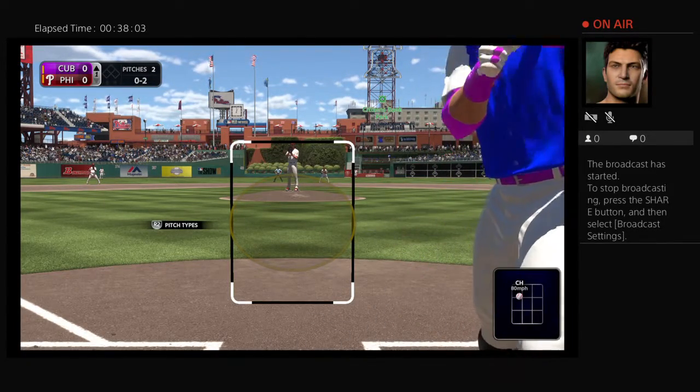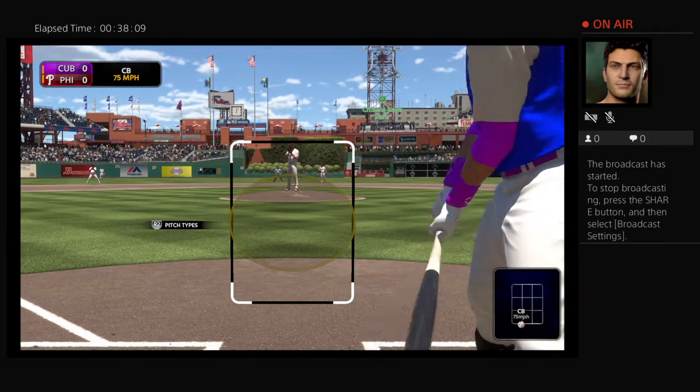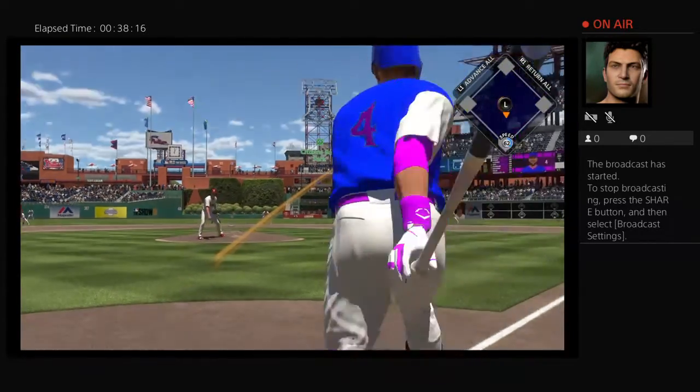Pretty lucky to get away with that one. There's not a situation ever where you want to throw a high changeup, so I think he'll try to make an adjustment with the next one he throws. Our game time temperature here to start play, a balmy 86 degrees at first pitch.